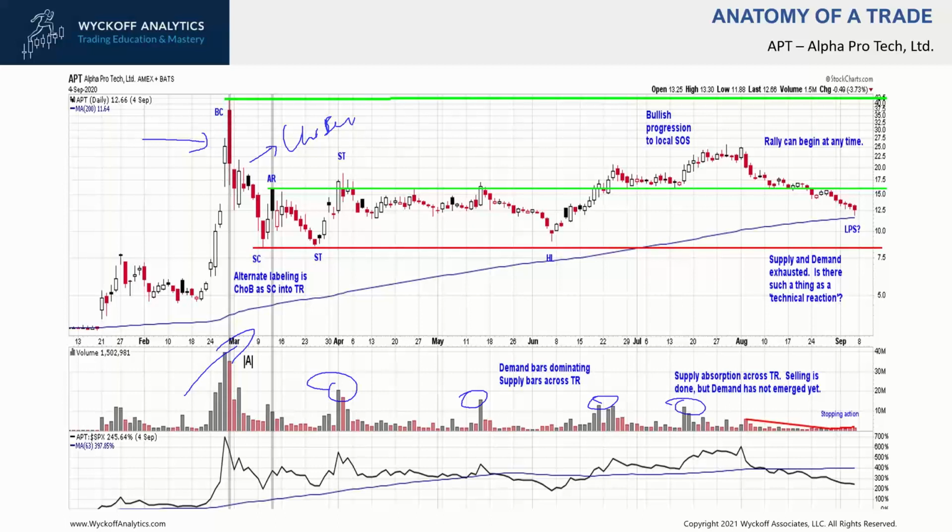We have this bullish progression. We go up to a local sign of strength there in July, and then come down. But if you look at how it's coming down, it's really not showing a significant amount of selling. It's just kind of drifting down more on probably weak demand than large supply. And I put there LPS question mark, because one of the things that I'm seeing in this chart is that at that point, supply and demand are both exhausted.